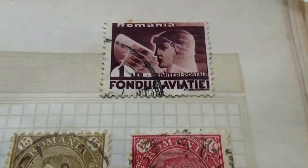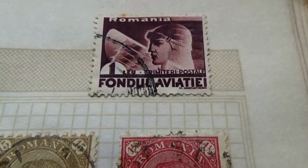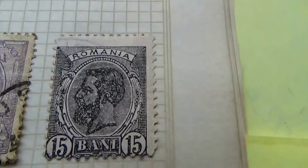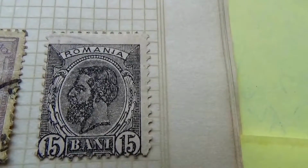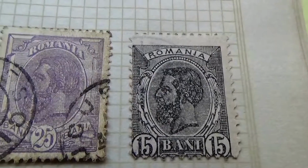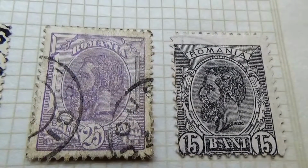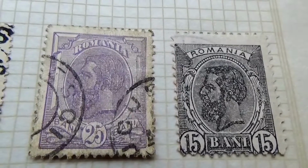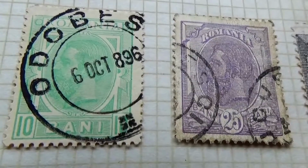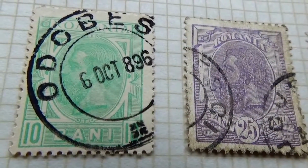Okay, then we got this one here. It's a little more common. Then we get back down to here. We have a 15. Here we have a 25. We have a 10.